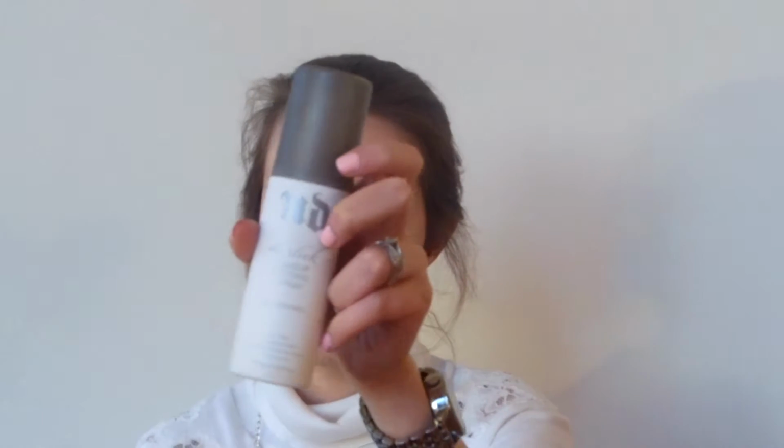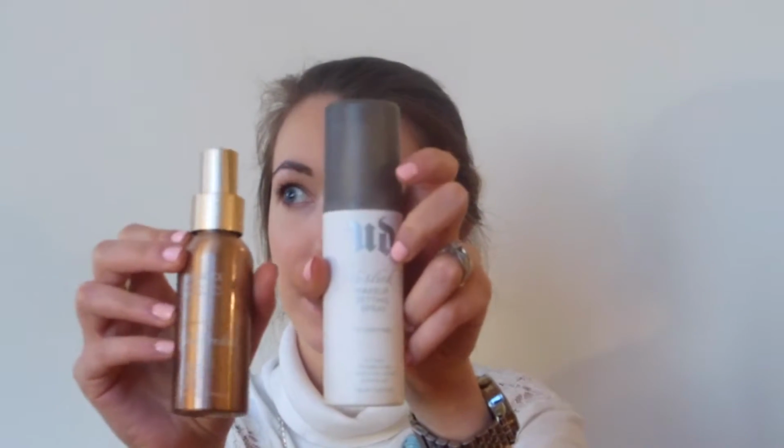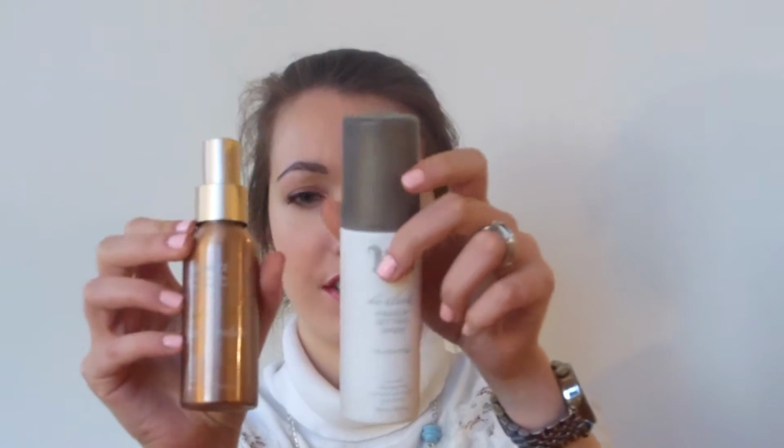So the difference between these two. Well, the first difference is, I'm trying to read here, sorry, the size. So this is a 4-ounce container, and this is 3-ounce. And they're about the same price. I believe they each cost around $30. So you get more product here than you do this. But this is a lot more natural.